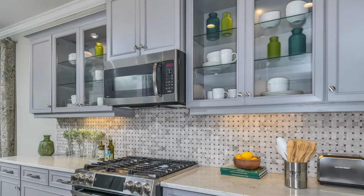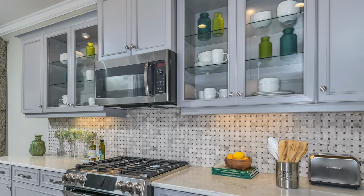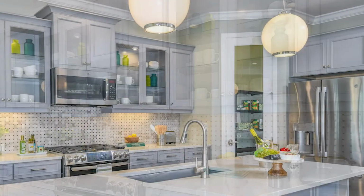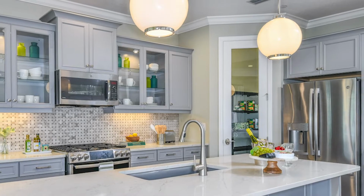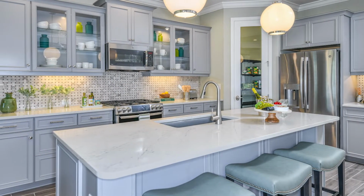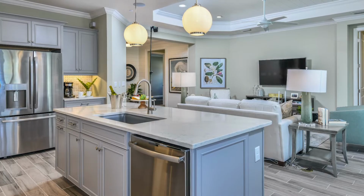Here we've selected a nice, light, and trendy gray cabinet. We've added the option of the glass doors on both sides, and even a glass door on the pantry. For an accent color, we've chosen a light and airy, fresh green color. Countertops, we went with quartz, which is also very popular right now and very durable. And then the wood look tile floors.